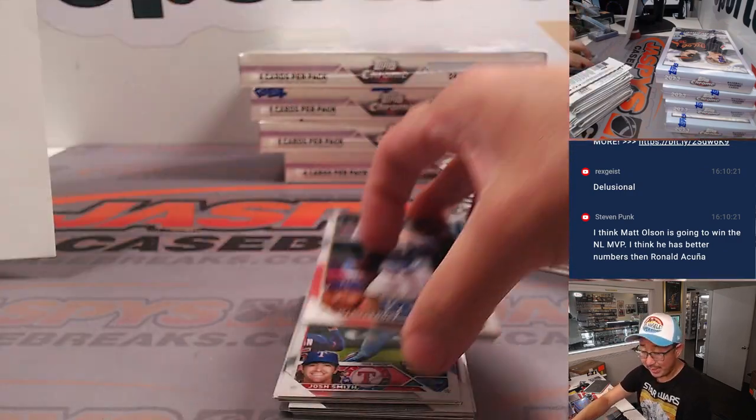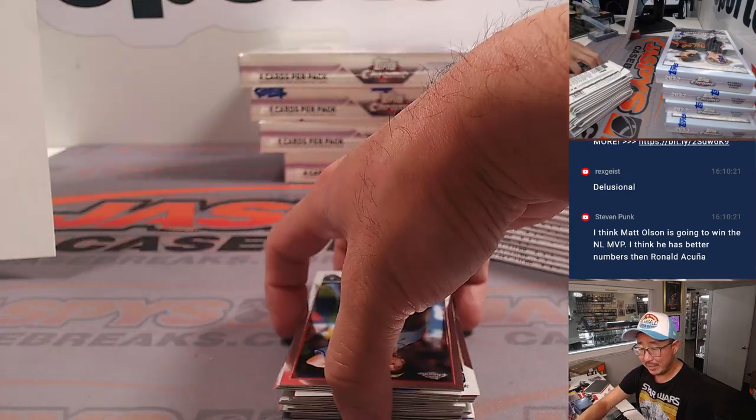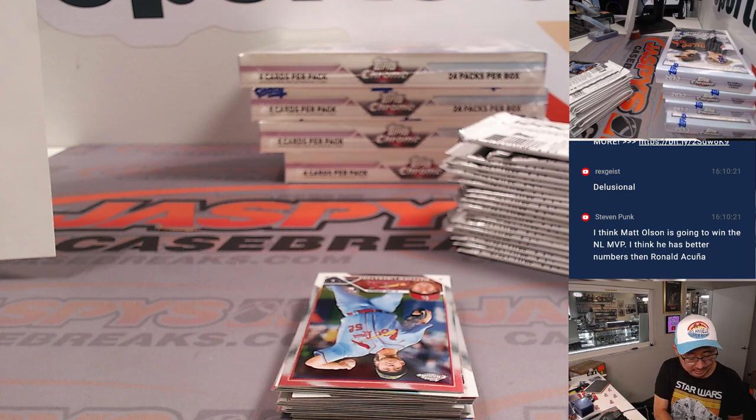You think Matt Olson's gonna win NL MVP, Stephen Punk? Should I be sleeving Matt Olson's out of here? His numbers are better than Ronald Acuna Jr.'s. What about Freddie Freeman, if that's the case? We can start talking Freddie Freeman, too.